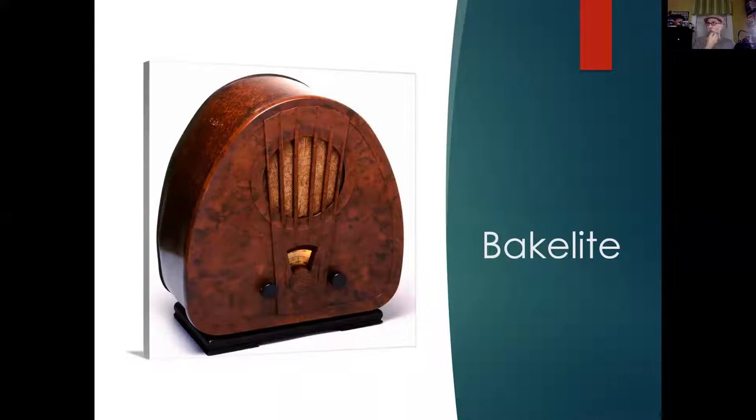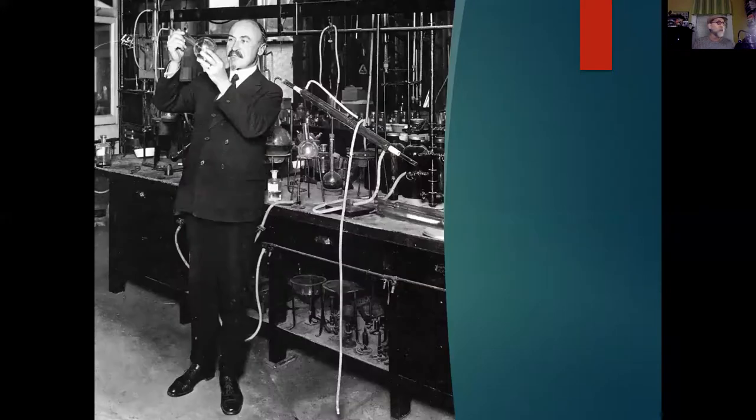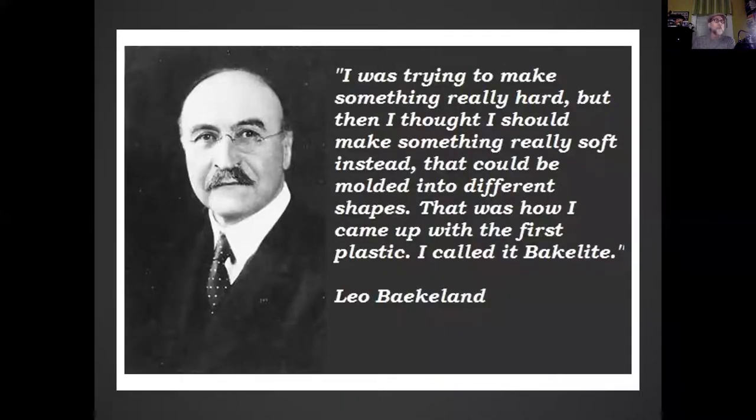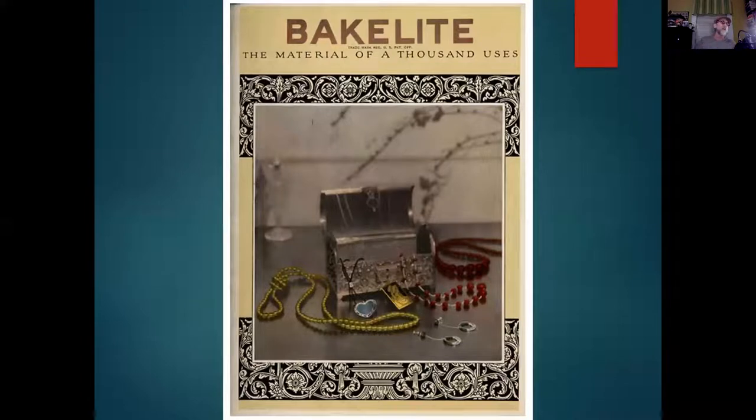And again, if you've ever seen an old radio or an old television, you have seen Bakelite. So Leo Baekeland is the person who is Belgian. He's a Belgian immigrant to New York. He's the one that came up with Bakelite. And this is a quote from him. Basically what he's describing is plastic, of course. This is him long after the fact, describing once the word plastic became in wide use.